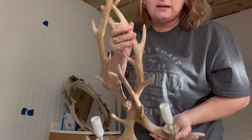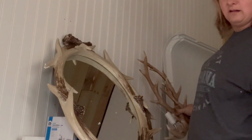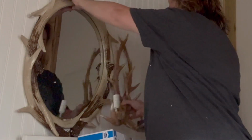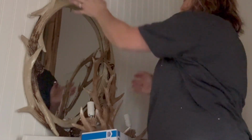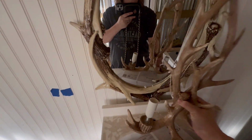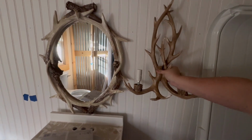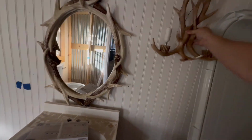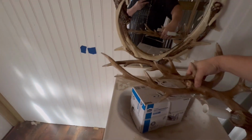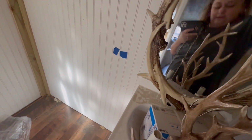These antlers look like this. Then these look like that. I guess it doesn't look that bad. Doesn't look that bad, right? I mean, if I have to, I can paint them. I was thinking something like this, one on each side. Maybe if we just have it a little bit higher, or I don't know. This is what we got. We're gonna have to make it work. If I have to repaint them, I can.